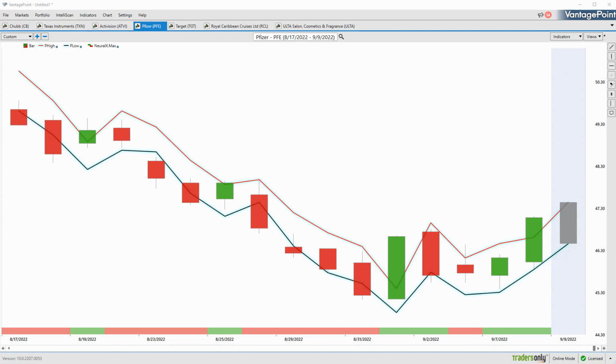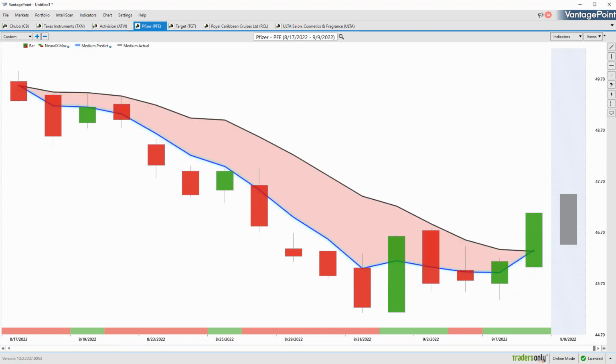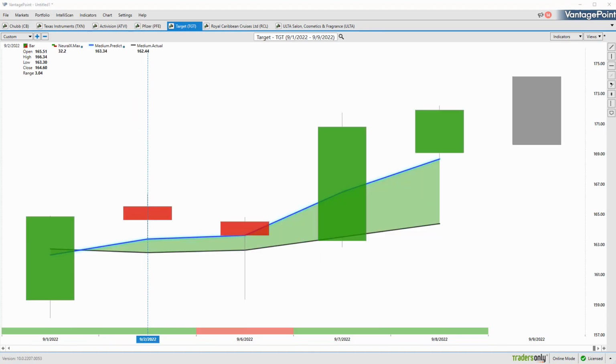But as the market starts to shift, your Vantagepoint tools and that process that you set up will actually clue you in that, hey, things are shifting here. Now, Texas Instruments and Activision may be a little bit more weak here, but clearly Pfizer's now in an uptrend. And you may want to actually change the overall trajectory of that portfolio to accommodate these bigger shifts that are happening in the S&P, the dollar index, and some of these important markets.